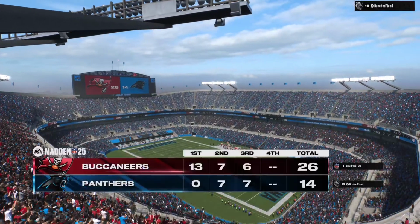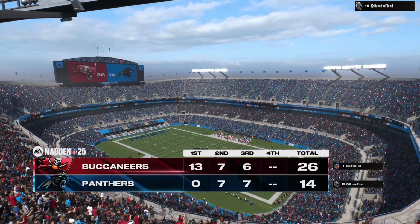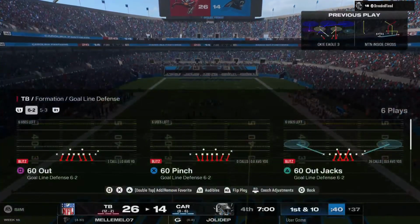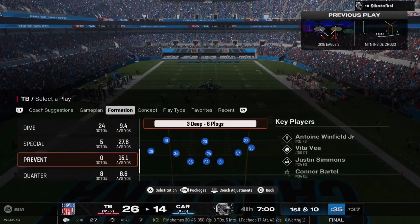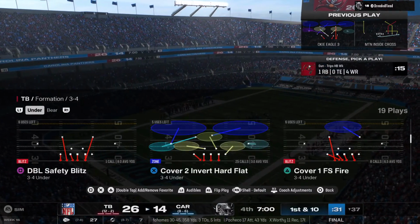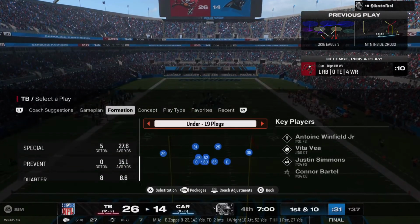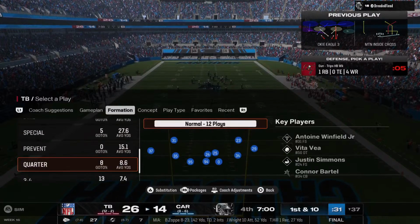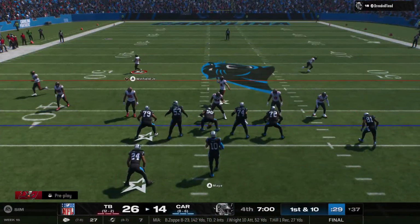We're through 3 on this holiday weekend. The Panthers have it to start, coming in trailing on the scoreboard, 26 to 14. Markers reset, ball at the 37.